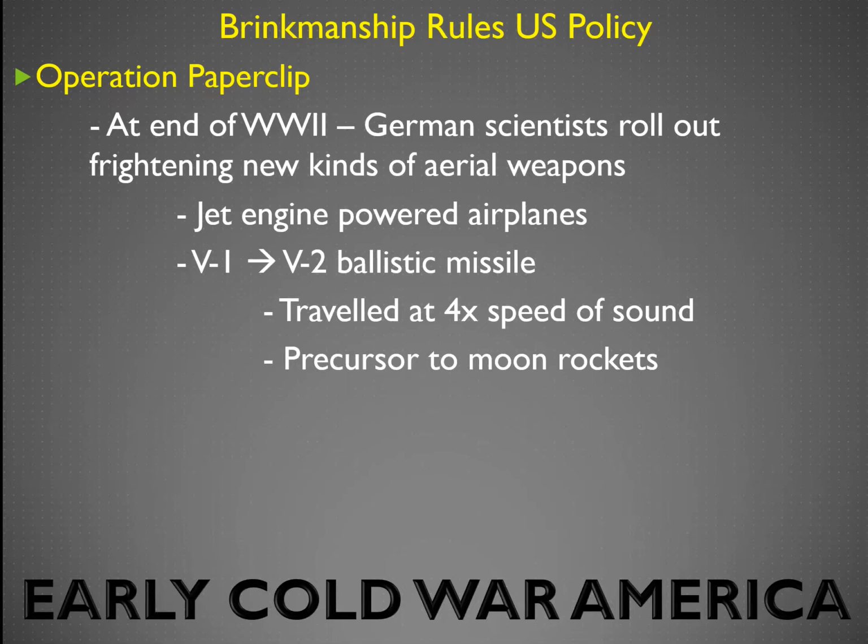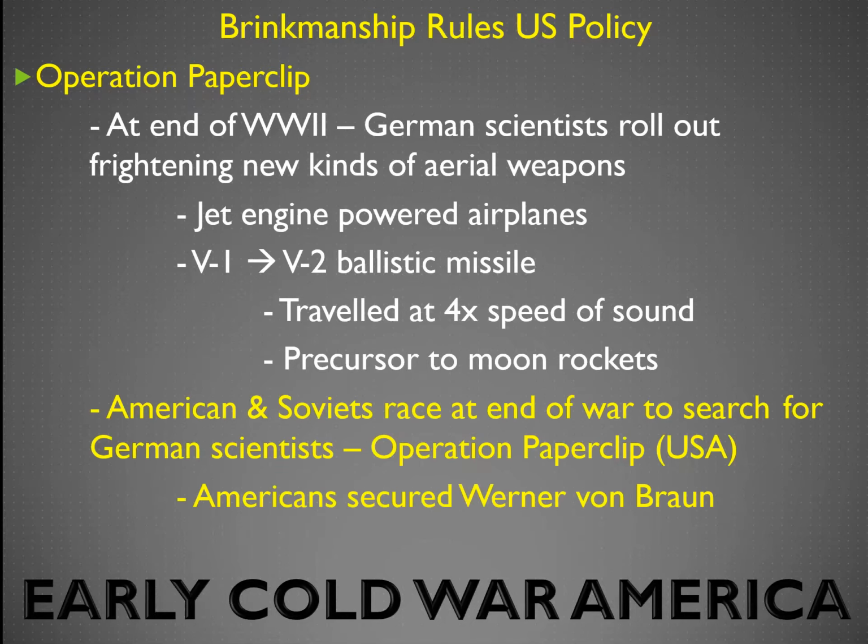The V-2 traveled at nearly 4 times the speed of sound and was a precursor to the modern moon rockets, so you can see why they would be highly valued by the Allies and the Soviet Union. As the war begins to wind down, and as both the Americans from the West and the Soviets from the East begin to conquer giant chunks of Germany, there's a race between both nations to search out German scientists and, more importantly, their research.